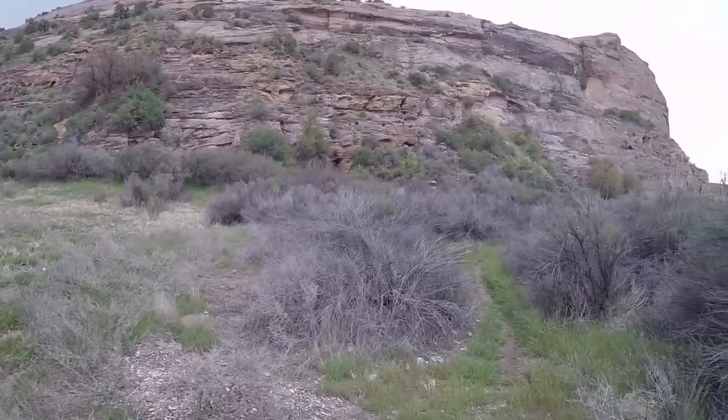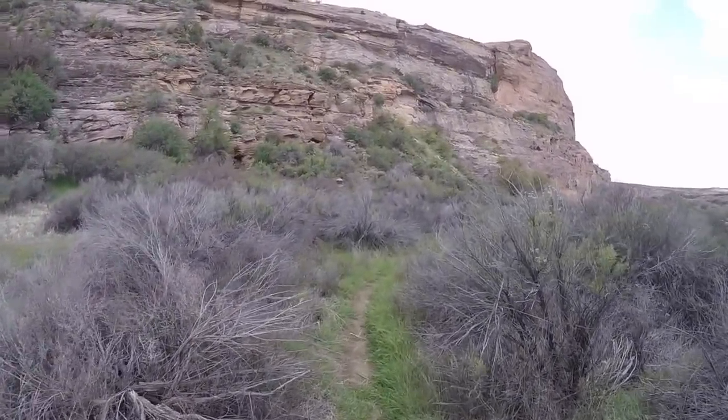Okay, where am I taking you guys? Well, saw something when we turned in here. It looks like a weird little door or cave into this canyon here. Let me go check it out.